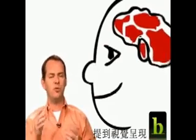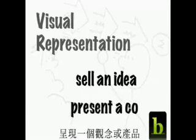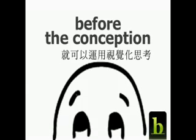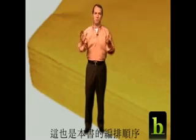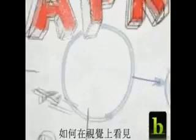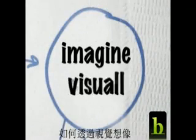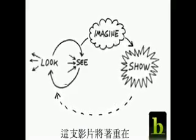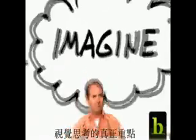When people think in terms of visually representing something, it's usually for the purpose of selling an idea or presenting a concept or a product. But I believe that visual thinking can be utilized even before the conception of the idea. Visual thinking can be used to discover that idea, then develop it, and then finally present it. And that's how my book is laid out. I first show you how to see visually, which I know sounds a little bit weird, but it really isn't. I then show you how to imagine visually, and finally, how to show ideas visually. For this video, we'll focus on the imagination section, because that's really the epicenter of visual thinking.